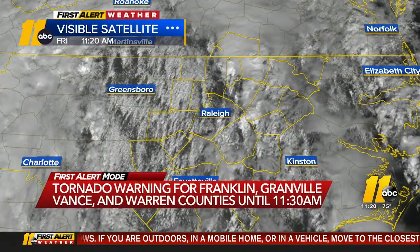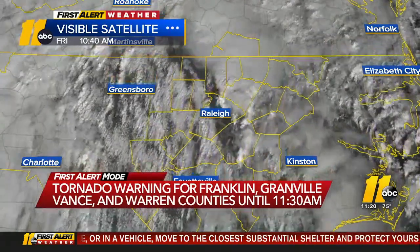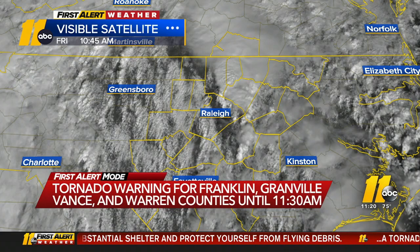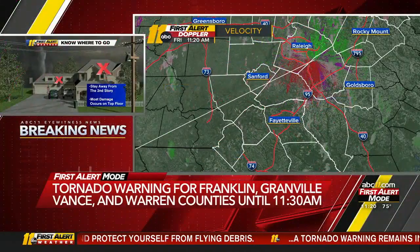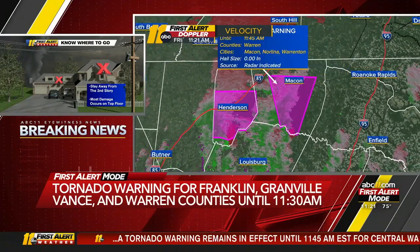All right, so let's go back and show you the latest. In case you're just tuning in, we still have that tornado watch in effect, basically for the entire viewing area in central North Carolina. And we have 2 warnings currently active. These are the 2, and they're moving at a fairly good pace right now.